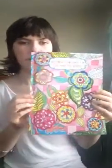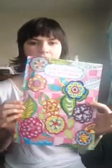The very first one I have is a floral grown-up coloring book. This one is all different flowers and other things, and I feel like this one is really spring related, because when it gets closer to spring, I get to see all the flowers come alive again, and little specks of the leaves and stuff like that. So this one's really cool. I'm going to show you guys just a few that I've done.